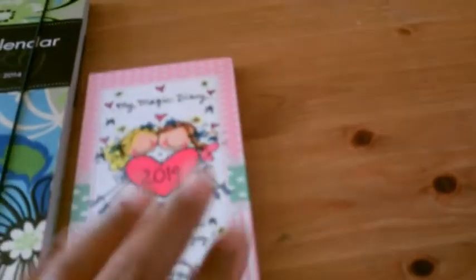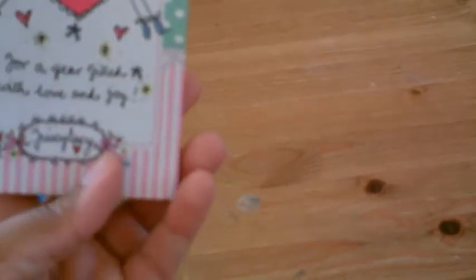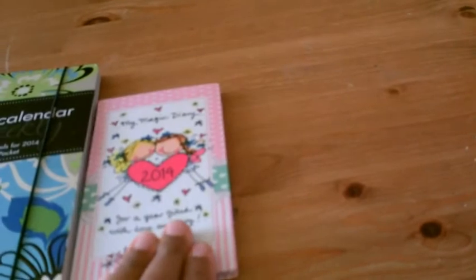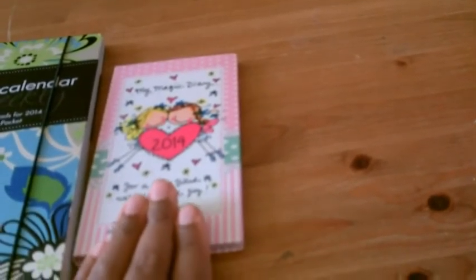This one is my Juicy Lucy Magic Diary 2014. It says for a year filled with love and joy, and I just liked it because it's cute. It's just a small slimline diary that I got from the Calendar Club, although you can get those sort of diaries online anywhere or in any other sort of shops. I keep that in my handbag on a daily basis.